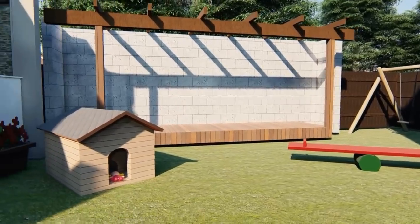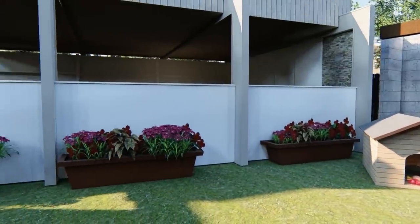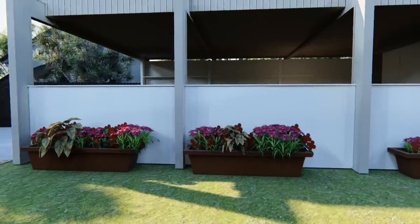Ever wonder what the outside of the Brady house would look like if it actually matched the interior? Well, you're about to find out.